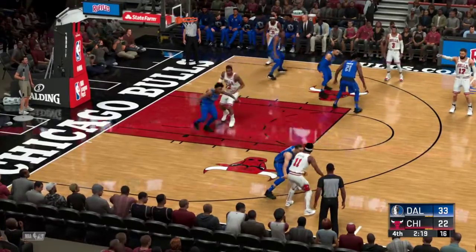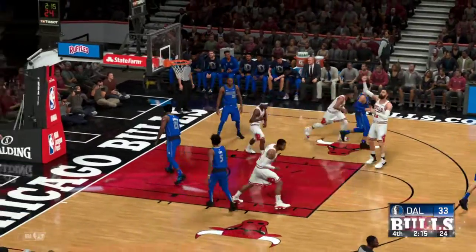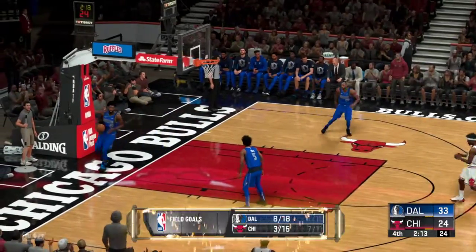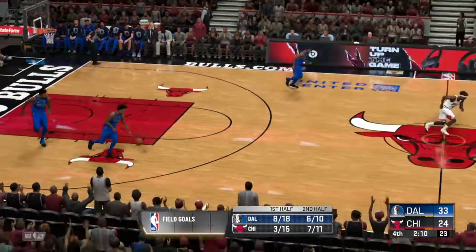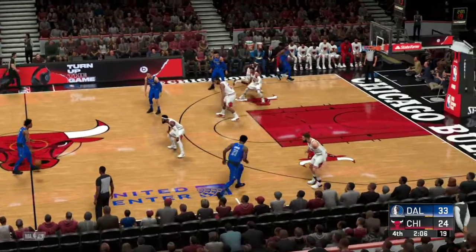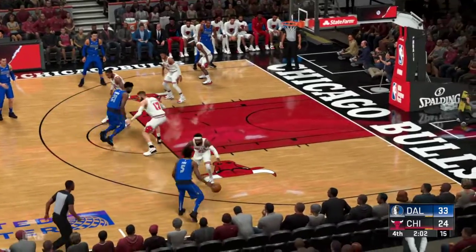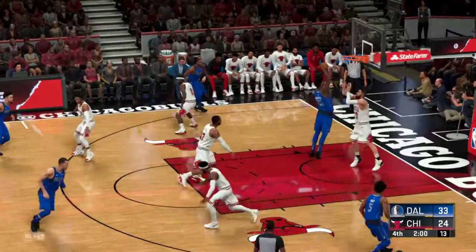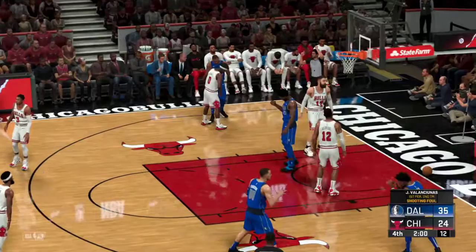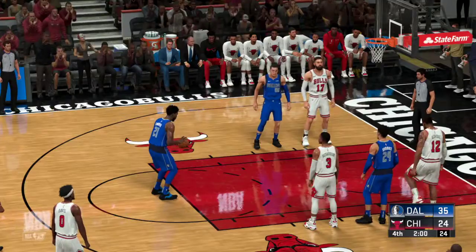Gordon against Irving. To the paint. Here's Aldridge. And the shot goes down. Some people claim that Aldridge is a finesse player, but he can get physical when he wants to. Irving against Fox. Inside. Here's Embiid. The dunk and the foul. A powerhouse move, and he's got a chance for one more at the line.